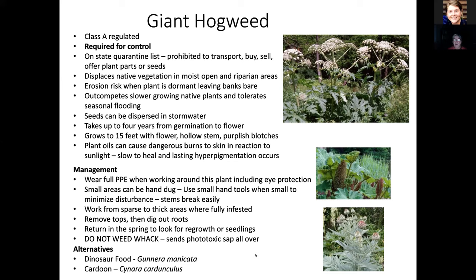Takes up to 4 years after it germinates to flower, so you have some good time to get it out. It outcompetes slower growing native plants. It also tolerates seasonal flooding, so it's going to be fine there, and the seeds will get dispersed in stormwater. Even if the area floods, it's not going to hurt it. It's a very big plant, up to 15 feet with flower. And again, it has the hollow stem with the purple blotches like the poison hemlock does.